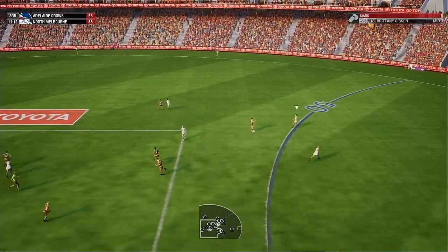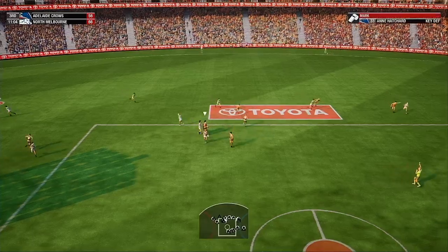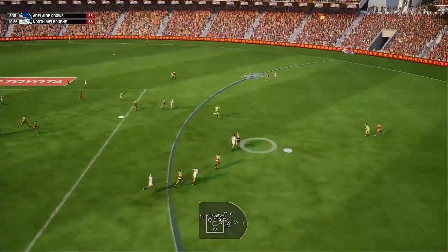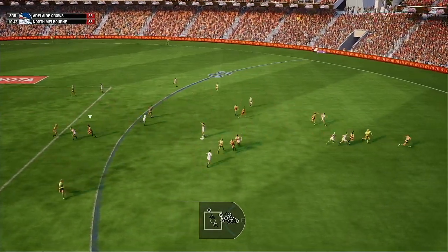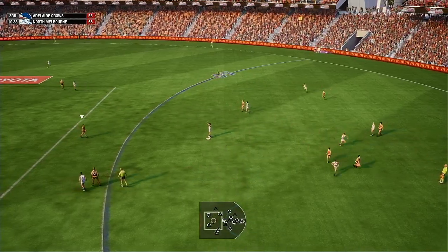Intercepts the ball well. Works it across the ground. Winning the ball in the air was Hatcher. Gets the handball away. Randall with the ball. Great grab. It has to be a big kick to get it from there.